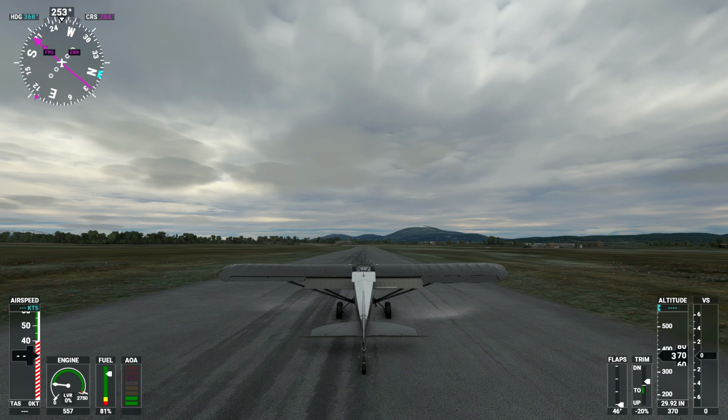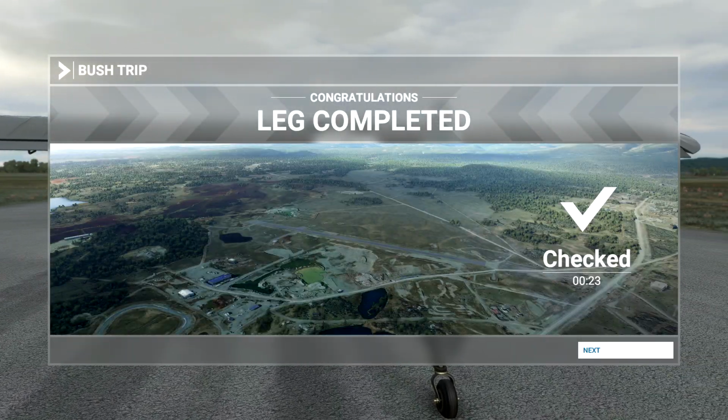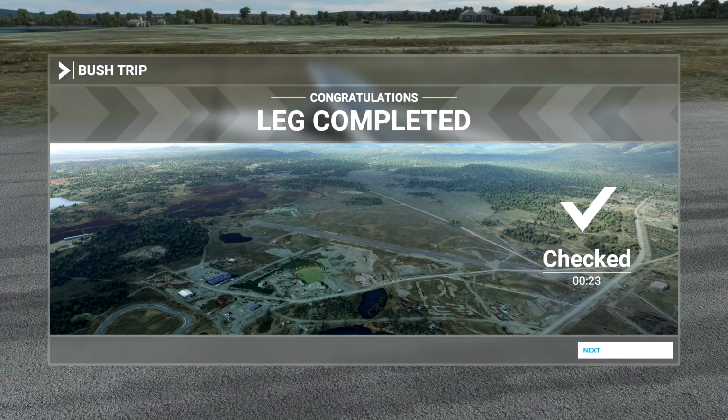Will it register? Yes, it will. First leg completed. Almost a bit of a mess at the end there. Oh well, got to get used to the plane. That's how it goes. So that was Patagonia bush trip, leg 1.